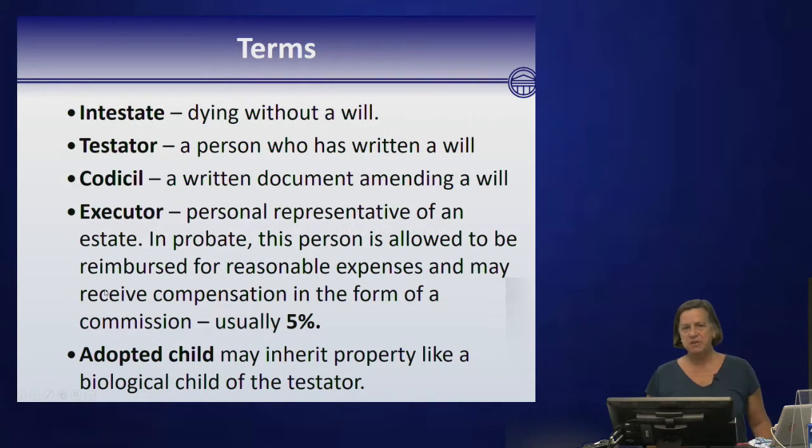All right, so here's some other terms. Again, intestate, dying without a will. A testator is a person who has a written will. A codicil, and this is on the test too, is a written document amending a will. The executor is the personal representative of the estate.